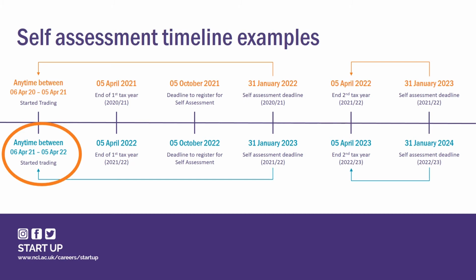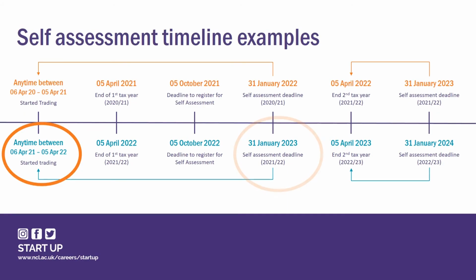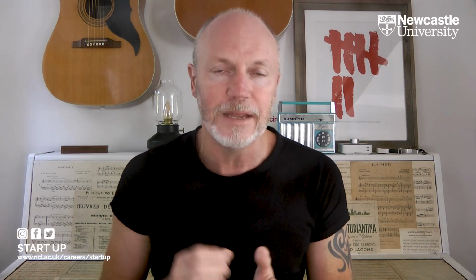If you started trading, in other words making sales and incurring expenses, any time between those 2 dates, then your first tax year is the 2021-2022 tax year. That means that you have until January 2023, which is 9 months after the end of the tax year, to submit your tax return and pay any tax you owe. The deadline for delivering your self-assessment tax return is midnight on the 31st of January.